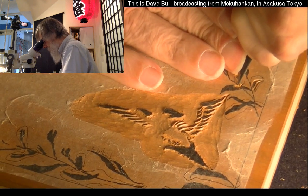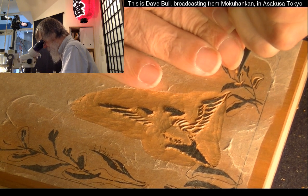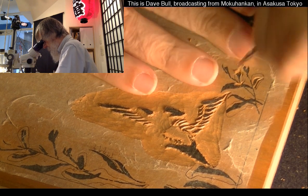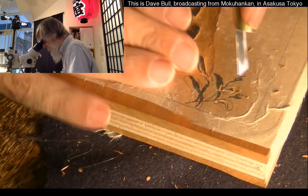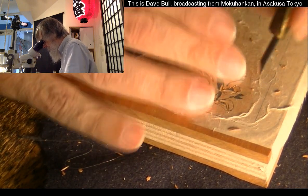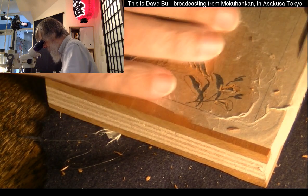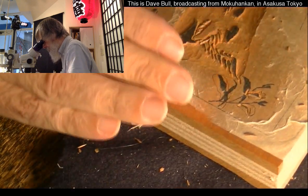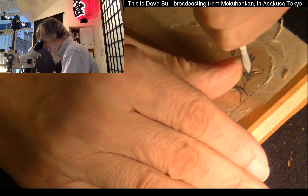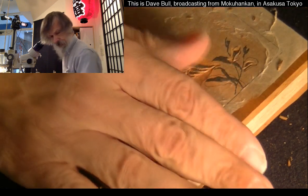We're on the seventh face of this print now, so this will be the last block. I should be able to get it finished this morning. I'm not sure. I've got a whole bunch of stuff to show and talk about this morning. Not sure we'll have time to get through everything.